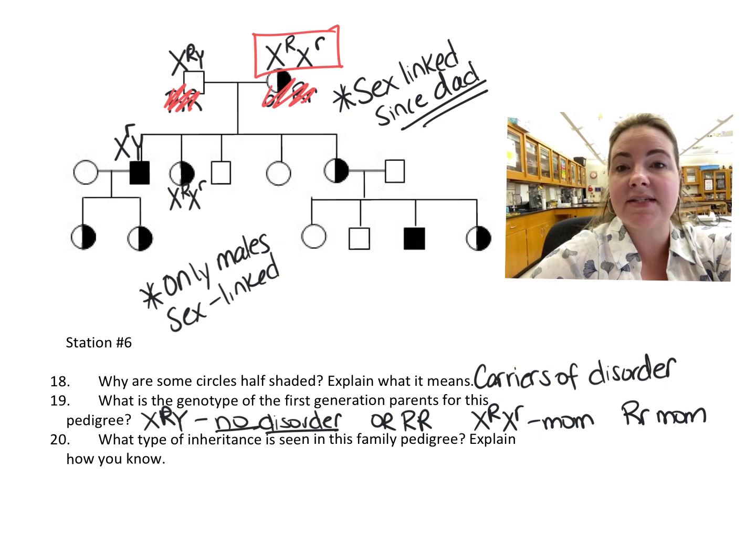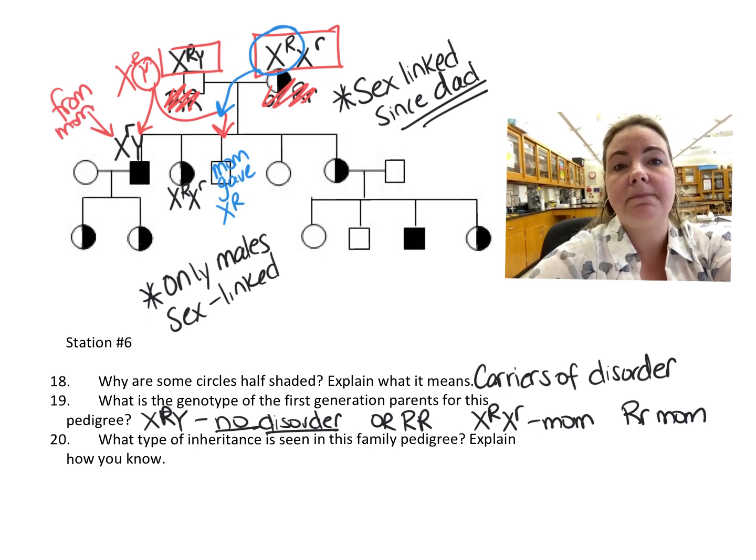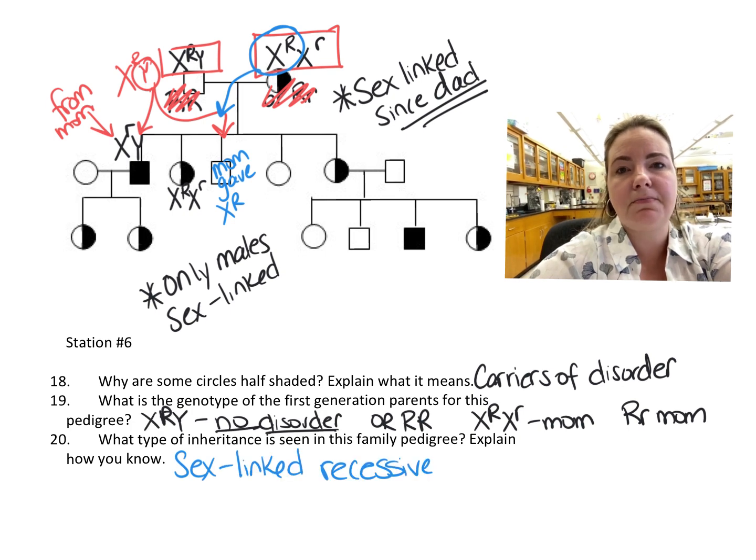But remember, it is the dad, the male, who determines what the gender is going to be. So when dad's sperm was made, the sperm he gave his son had to have the Y. So how did the son in this first generation get the disorder? Well, mom is a carrier, and that is how he got the disorder. So again, we have to look and see, do we have a lot of males and no females afflicted with the disorder? That's a clue to us that this is going to be a sex-linked genetic disorder.